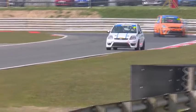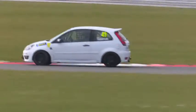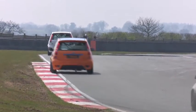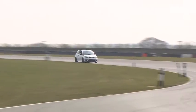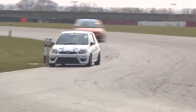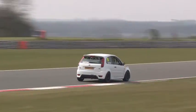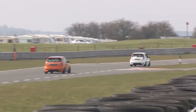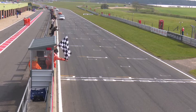So Aaron Thompson goes through the bomb hole, lifts the wheel again into Coram. This is where he lost the lead to Sam Priest. Remember, Priest set the pole position time with Nick Sanderson qualifying second. So, well, who'd have thought how this race would go? But through Murray's for the last time, and coming down the straight to see the checkered flag, Aaron Thompson is going to make a bit of history, because there is the checkered flag, and it's Thompson that crosses the line to take the win.